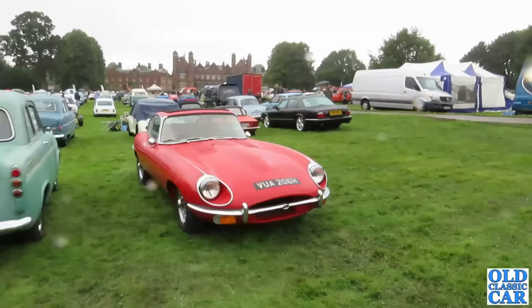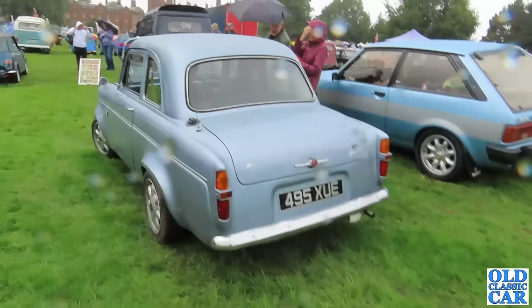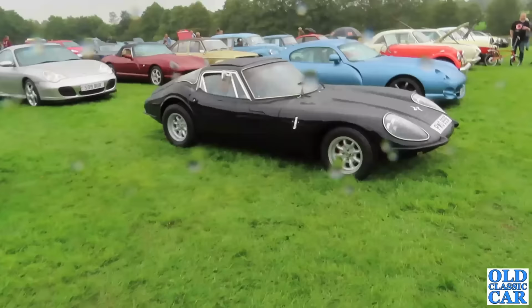Where were we? Somewhere near that Bedford CF. Got a Jaguar XJR here, very, very nice in black. A V8 powered car, 4-litre supercharged V8. The Prefect, much modified Prefect, although it says Prefect, but Prefects were four door. So, where are we? Let's go down here. It's a strange looking machine, a Grinnell. They used to do TR7 V8 conversions, I think, Grinnell.